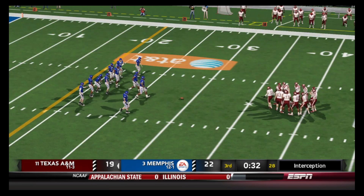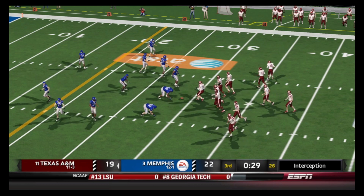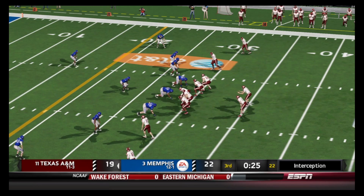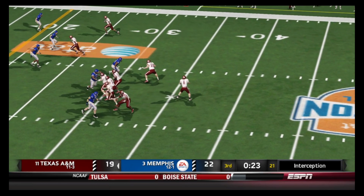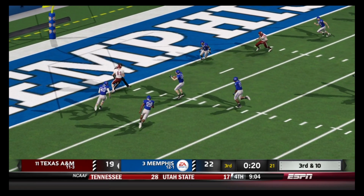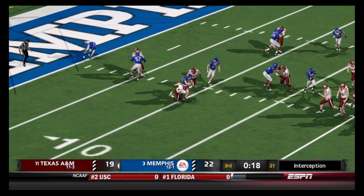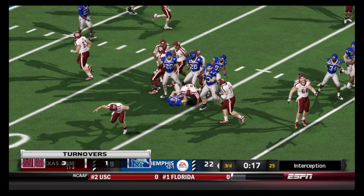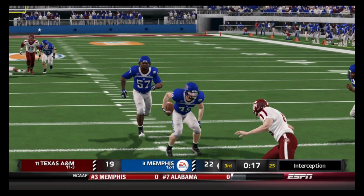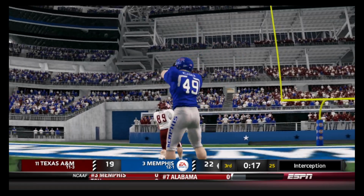And this is the eighth play of the drive. Crosses left, intercepted. That is exactly the kind of play you want to see from a safety. He needs to be able to read the play and then make the interception.